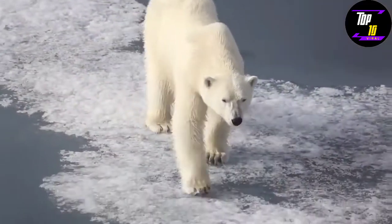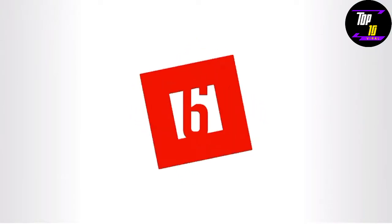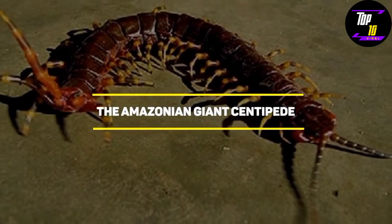They can easily outrun a human and knock its head off with a swing of its pawed fist. This means, as cute as it may be, the polar bear is quite functionally the great white shark of the north. Number 6. The Amazonian Giant Centipede.